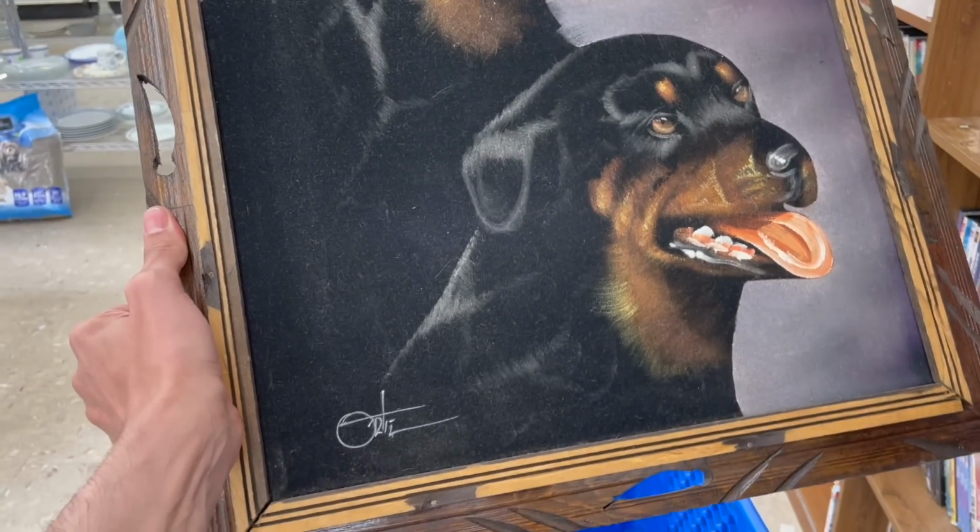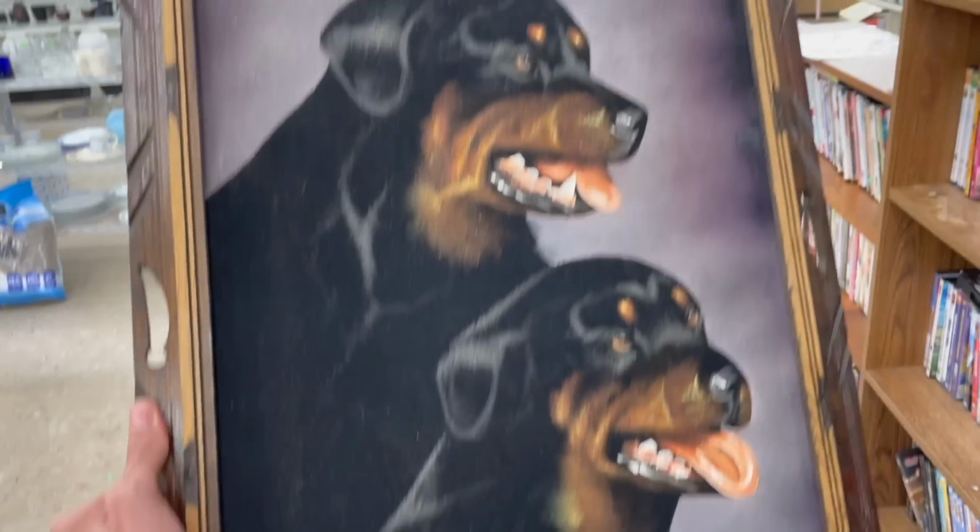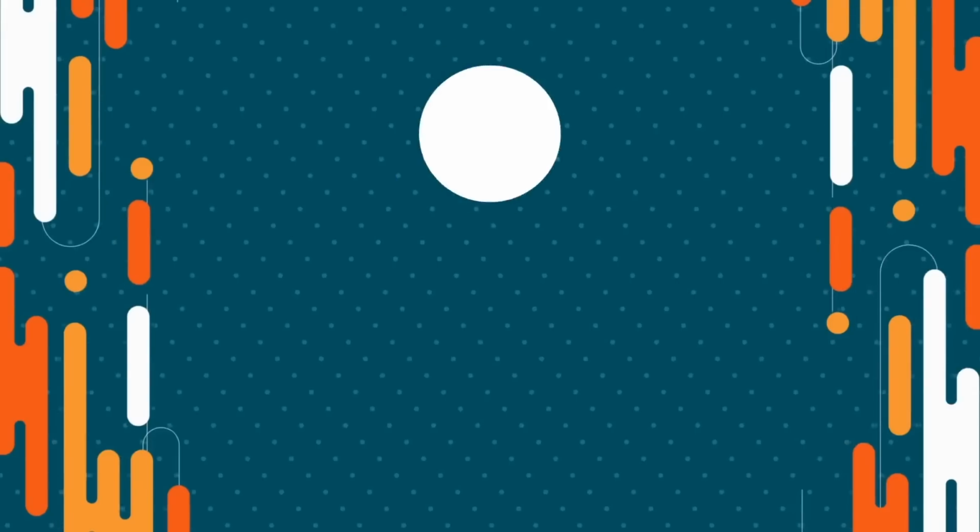What does this say? It says Mexico. That's the frame. Orts. But, yeah, two dogs on there.